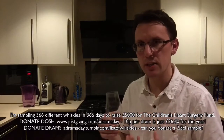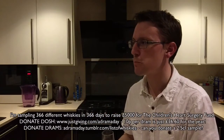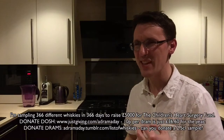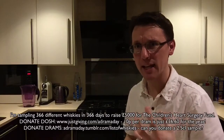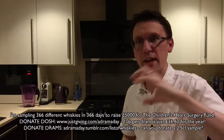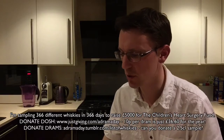berry fruitiness as I thought it might be, particularly reading some of the tasting notes as well. There's a definite tannic edge to it, that kind of red wine drying your mouth out from the tannins in the wine. And then it follows through with the rest of the whiskey. It's almost like have a sip of red wine and then follow it with some nice peated whiskey. I'm going to add some water to it now.